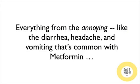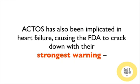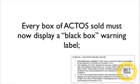Everything from the annoying, like the diarrhea, headache, and vomiting that's common with metformin, to the potentially fatal, like bladder cancer, which has been so closely linked to the popular diabetes drug Actos that France and Germany have yanked it off the market. Actos has also been implicated in heart failure, causing the FDA to crack down with their strongest warning. Every box of Actos sold must now display a black box warning label.